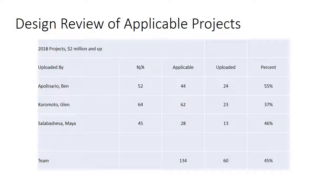So these are the numbers that come straight out of the pipeline report. If the project had a finished design date within 2018, there are obviously applicable projects and non-applicable projects. And then the uploaded files are the percent of the applicable projects that we did. As a team, we were at roughly 50%. I think some of that will come out of the applicable column moving into the non-applicable column. I know you all have a bunch of action items in your inbox right now to move things into the non-applicable item. But it does mean that next year we're going to need to uptick our design review probably to the tune of about 30%, like I said before.